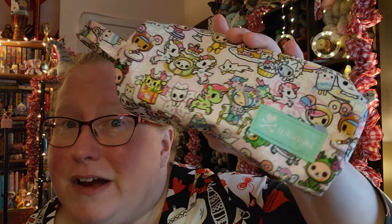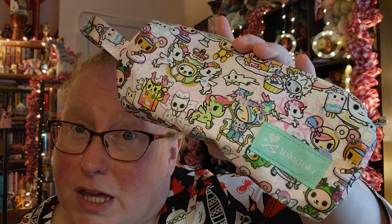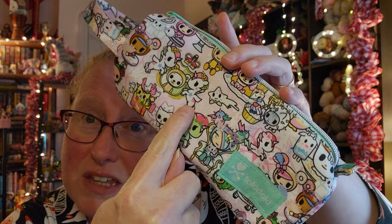I got a little bit of Happy Mail today. You know I love my unicorns. And I got a, I don't know how to pronounce that, a Toki-Doki? Look at the little unicorns. Aren't they awesome? Yes. This is a pencil pouch. I'm going to put pens in it or something. But that's all I've got today.